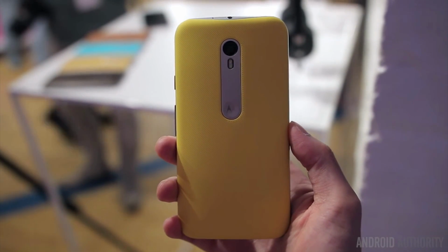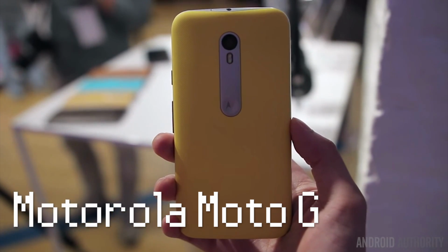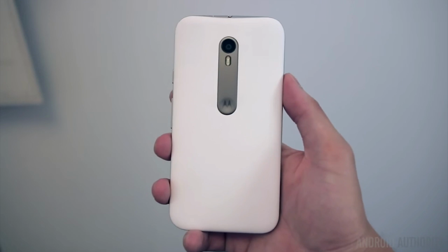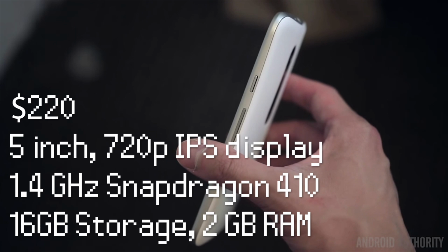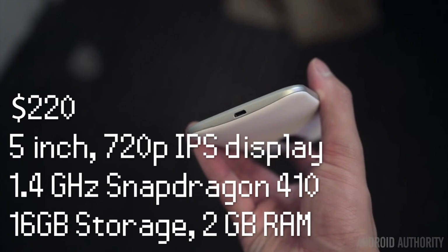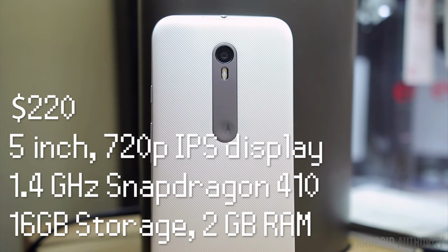Up next, we have the 2015 edition of the Motorola Moto G. This comes in two different sizes, but I'm going to focus on the 16 gigabyte version because it does have slightly better stats, and I think it's worth it. So for $220, you're going to get 16 gigabytes of internal storage and 2 gigabytes of RAM, underneath a 5-inch 720p display with a quad-core 1.4 GHz Snapdragon 410 processor.